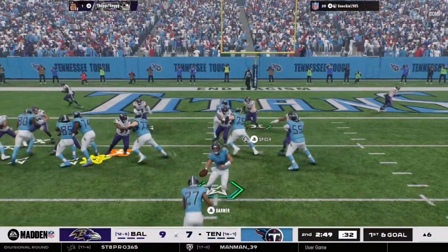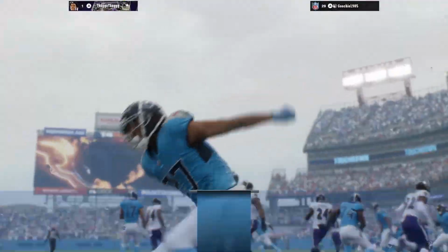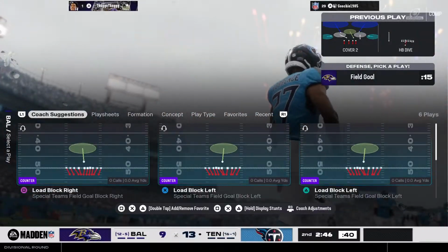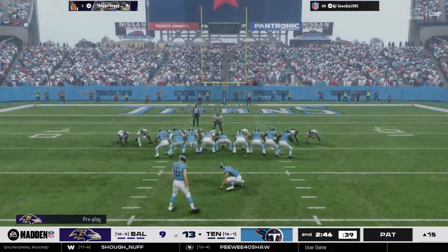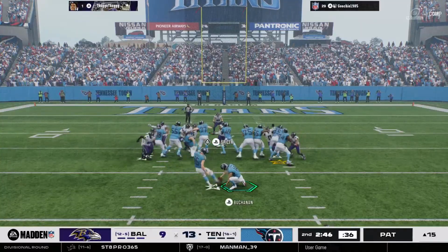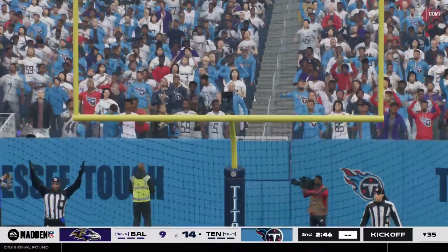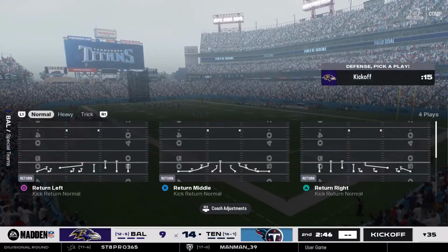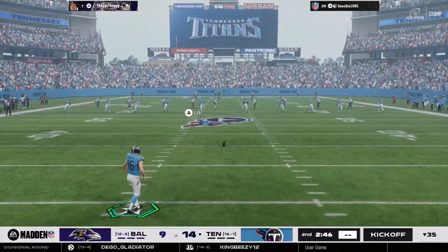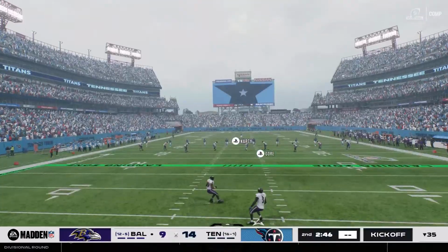Let's go. They'll try and punch it in. And they take it across the goal line. Touchdown, Tennessee. The Titans take a second quarter lead. Now we'll see them try the point after. Extra point sent in through the rain. And the Titans jump in front now by 5.